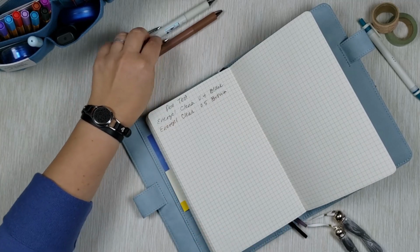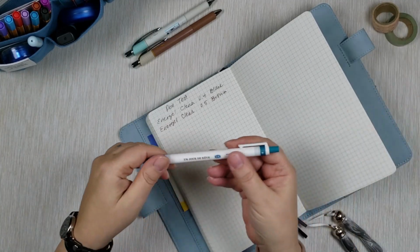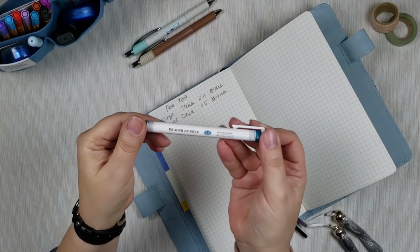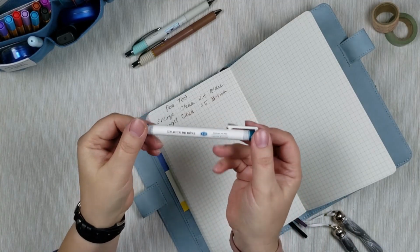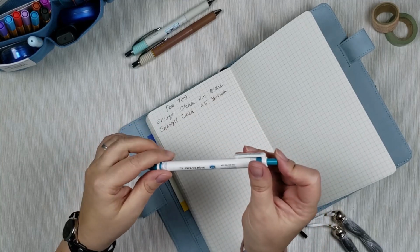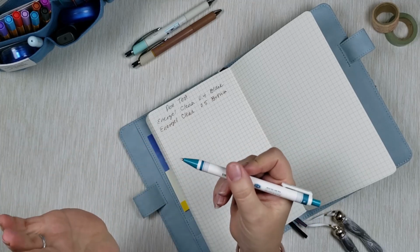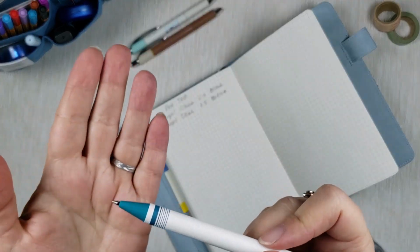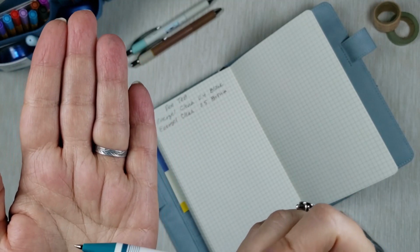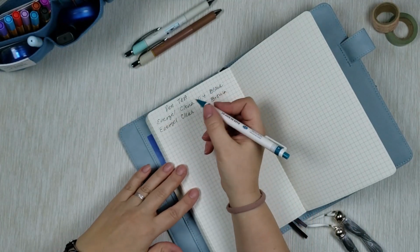So that one is in brown. Next one I have is this Icon Un Jour de Rêve. This one is 0.38, so that's pretty fine. This one is in turquoise. I've tried it before on Tomoe River paper, and it's such a beautiful fine point pen. Look how pointy it is. So let's see how it does on Moleskine paper.